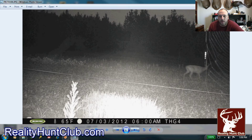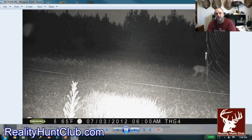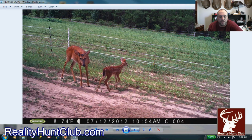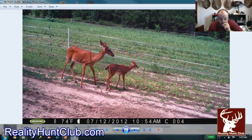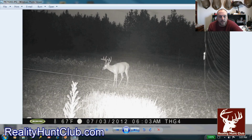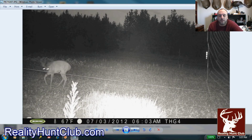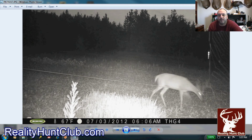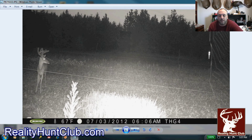You know, it's just a nice buck. I put this one in here because you could see the spider web pop up. And I thought that was pretty cool over the camera. And there's one little fawn. So, let me see. He's inside the fence. Nice bucks, but once again, I don't think they're 4.5. I think they're 3.5. Really nice 3.5s.